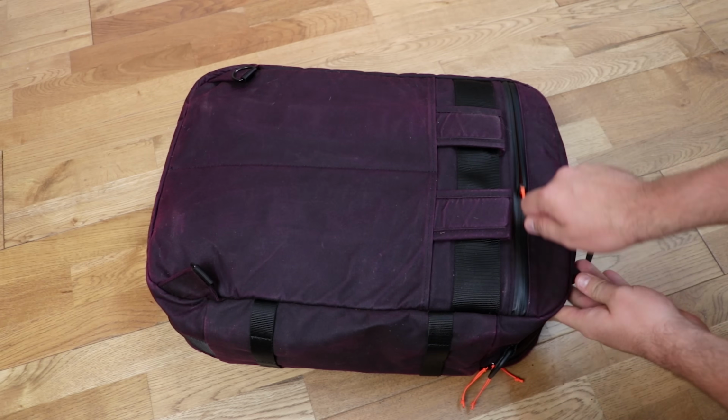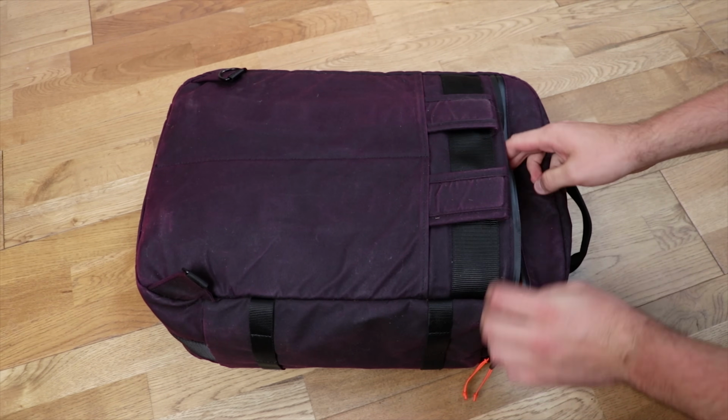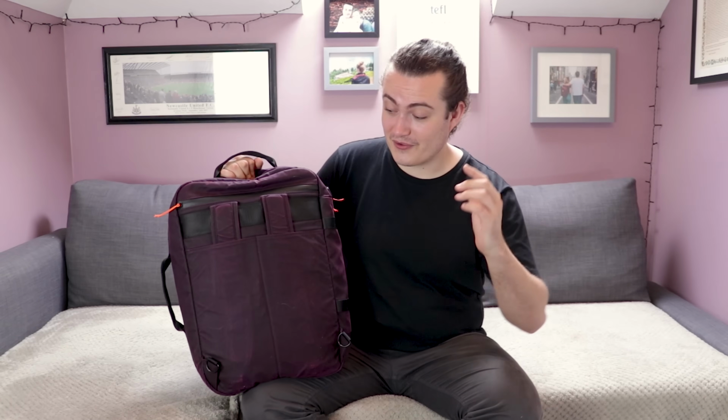Every good one-bag travel pack needs a laptop compartment, and just like the harness system on this thing, Trakke has absolutely nailed it. Located at the back of the pack, just above the shoulder straps, this compartment will fit a 15-inch laptop with ease. And with dense padding on the outside, you can be assured that your laptop is going to be protected.